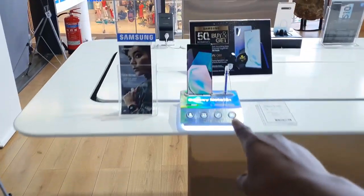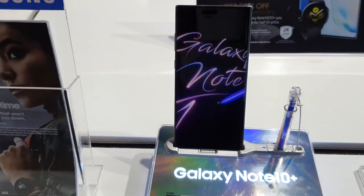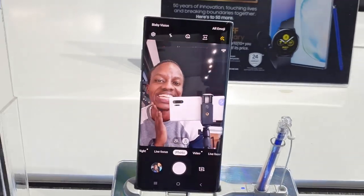This is the Samsung Galaxy Note 10 Plus. This video is also shot on a Samsung Galaxy Note 10 Plus. And this video of the Samsung Galaxy Note 10 Plus shot on a Samsung Galaxy Note 10 Plus, this is new. Twende kazi.